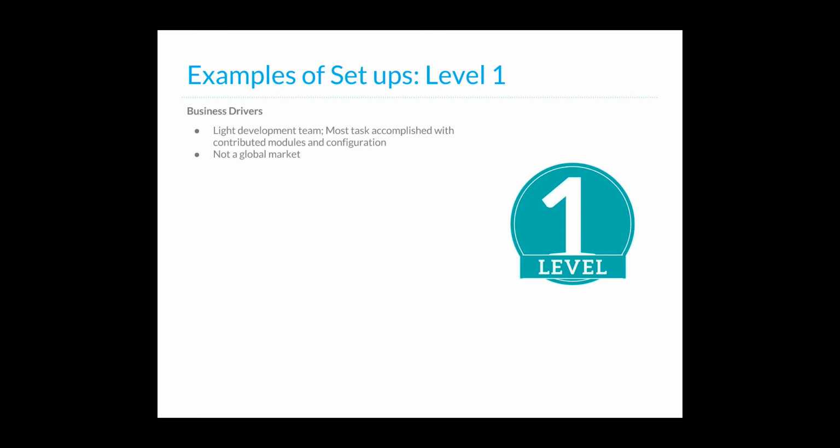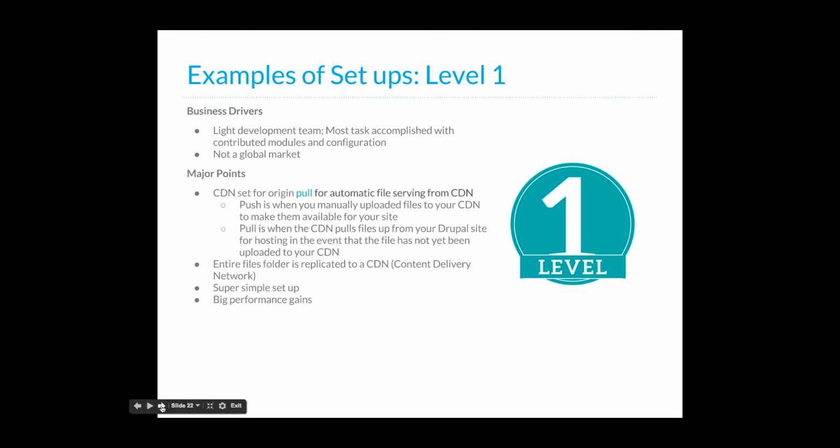So there are major points I know that you want to focus on in this particular example. You're talking about entire file folders, super simple setup times, big performance gains. Do you want to go over some of the major points in this type of example? Sure. Let's advance to the next slide. We'll see some of those points listed right there.